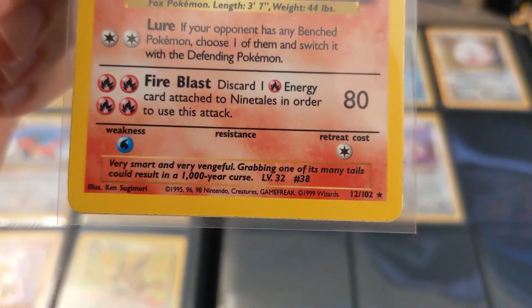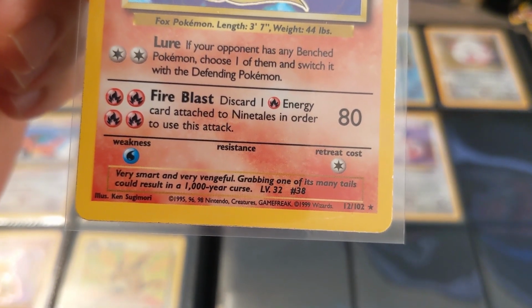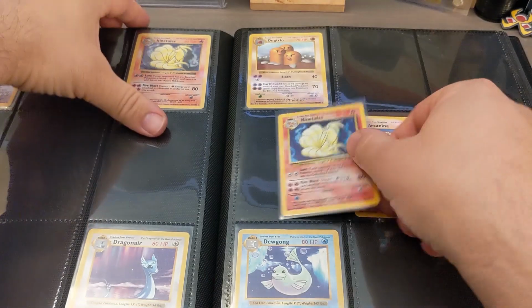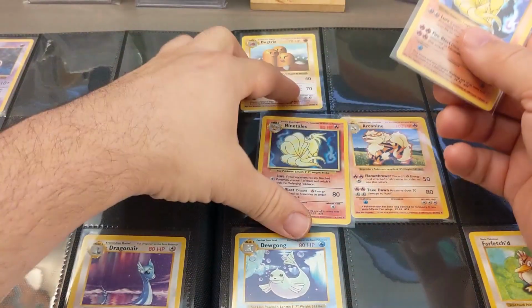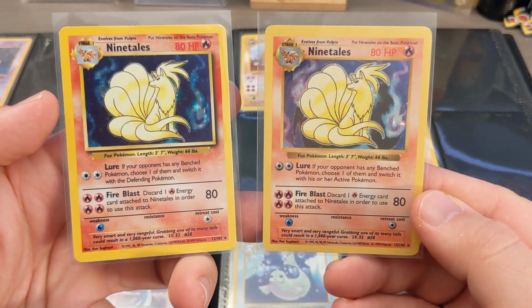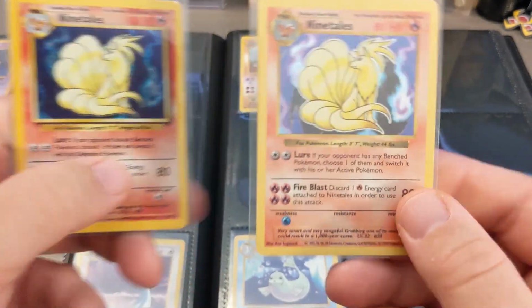So here is a holo, number 12 out of 102. This is base set, this is Ninetales. So this is a holo card, the artwork has the shimmer and the shine, the holographic in the back. Now that's base set unlimited, because it has a shadow box on the right. Now compare that to this Ninetales that I picked up, the one on the right is the Shadowless. You can see on the right hand side of the artwork box, there's no shadowing there.